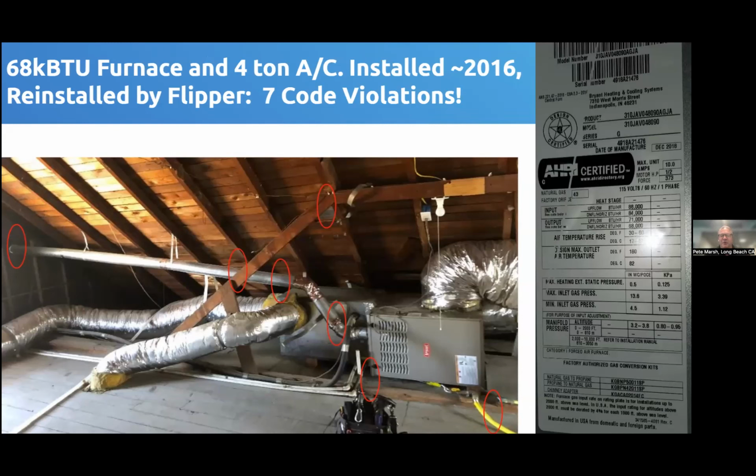And I won't go through them all, but you can see my little red circles here for where all the code violations are. But you can see on the nameplate of the furnace over here to the right that this is rated at 88,000 BTUs per hour, which is a medium to slightly above average furnace for residential use. And you can see the ductwork going out. It goes to 9 different registers in different rooms of the house.